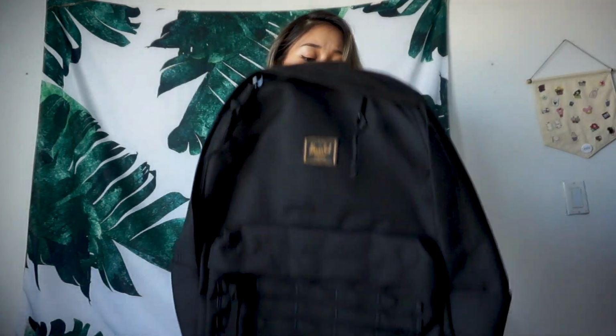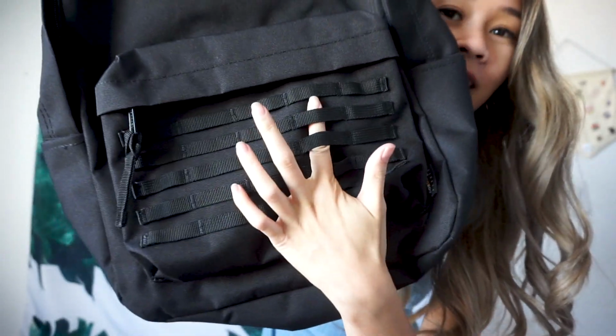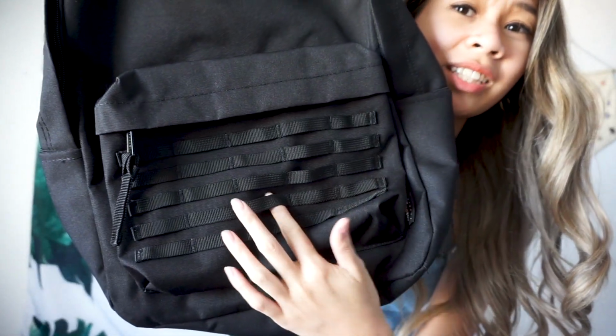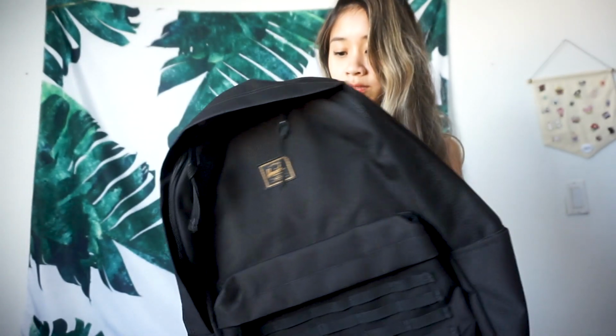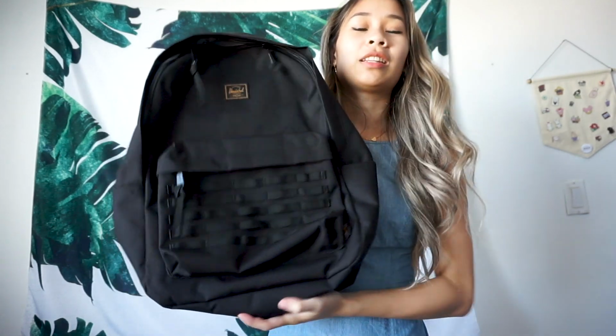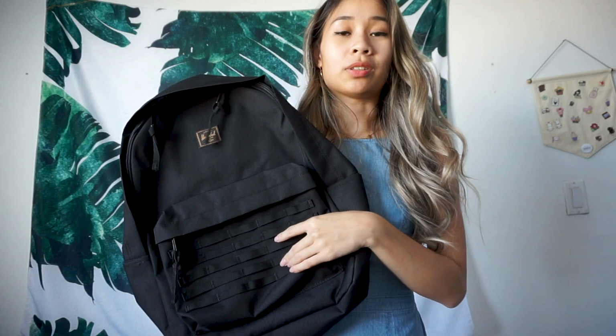Next backpack. I've never seen this backpack before. If you can see, it has all these different slots, I guess for pens and keychains, but it's also a gift for someone, and it's kind of like a military feel. This one is called the Surplus, so I think this would be a perfect gift for someone who has a lot of keychains or pens that they need to hold on daily.